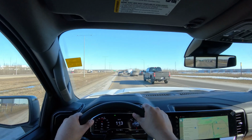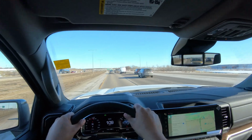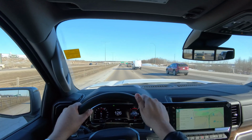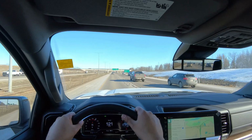It handles nice, it's quiet. Let's just say I will try to give it a little bit of a pull, and let's just see how it handles. Look at this. Quite responsive.